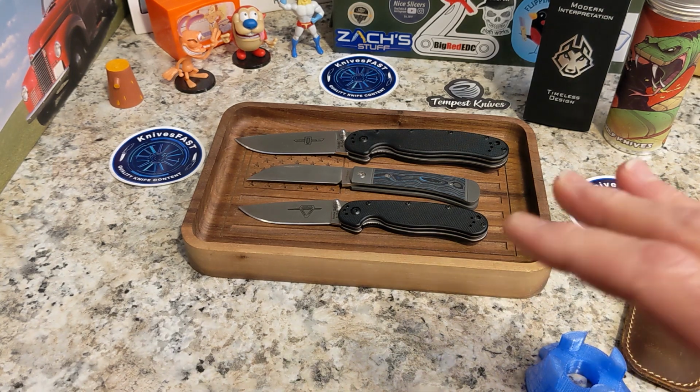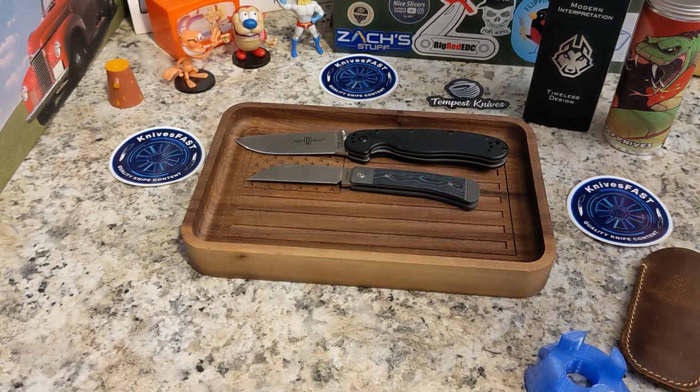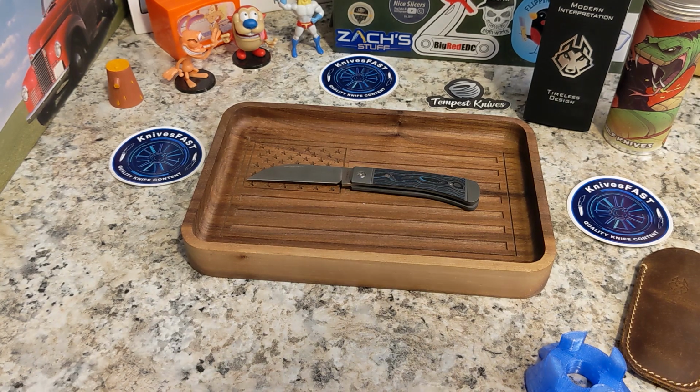So really cool knife. You get a great idea of the size there. And again, we've talked about the fit in the hand.